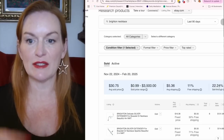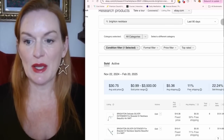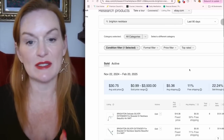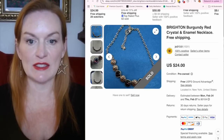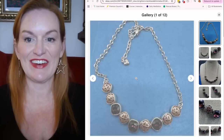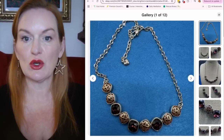and a 22-ish% sell-through rate, depending on, again, all the filters. I don't have all the right filters on that I normally use, but as far as jewelry goes, that's pretty good. And I wanted to pull this one up because you can see here it's got that hang tag with the B on it. That's what you're going to look for.